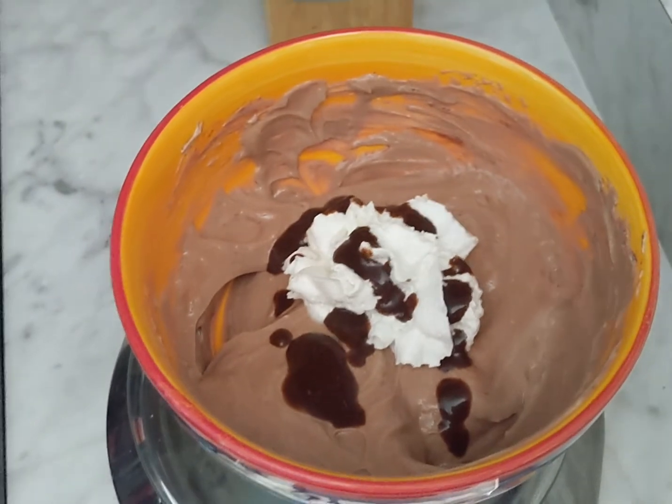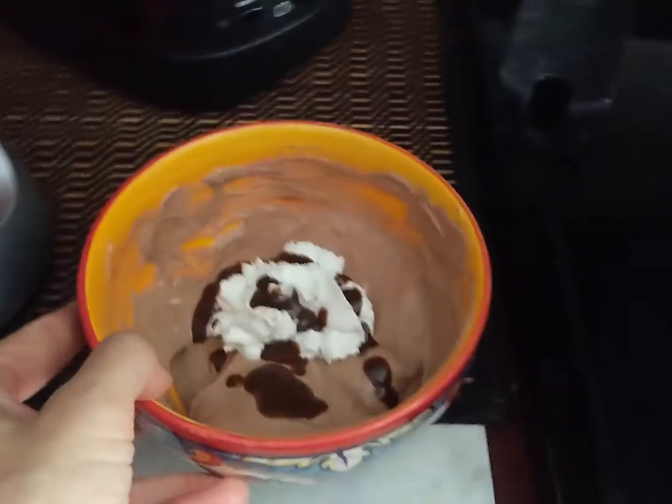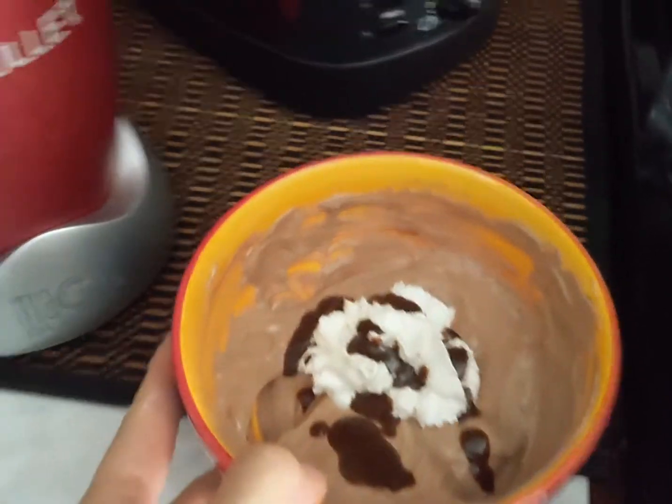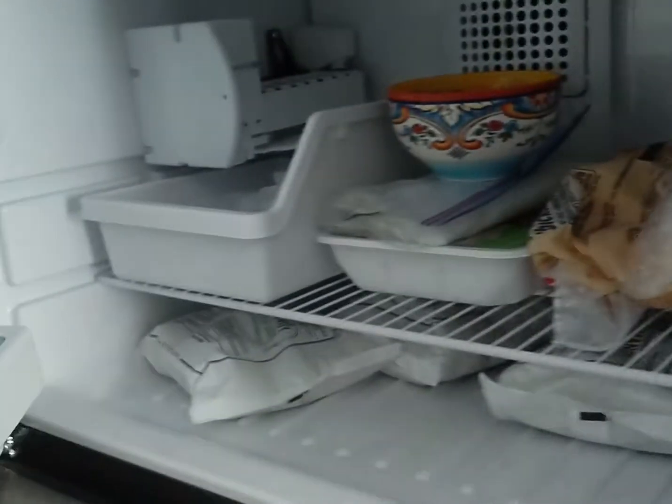However, I like my puddings and yogurts a little bit on the cooler side. So I'm actually going to put it in the freezer for maybe about a half an hour and enjoy it then. So there it goes. Okay, here we go. Moment of truth.